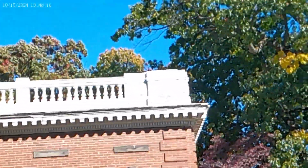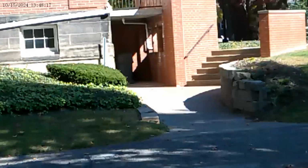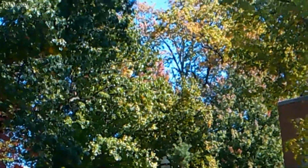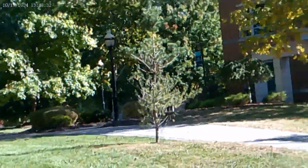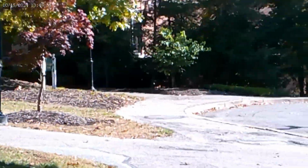Not sure what hall that is, but again, another nice old one. I don't know if music is a major, but they do have the music hall there, and I do know they have languages. And what's kind of cool, they don't have the equestrian site on campus here, but they do have an equestrian degree, which I always thought was kind of cool.